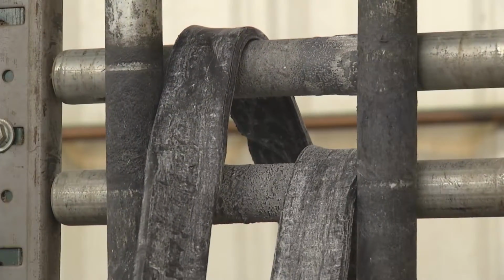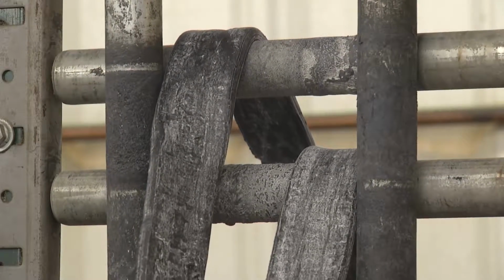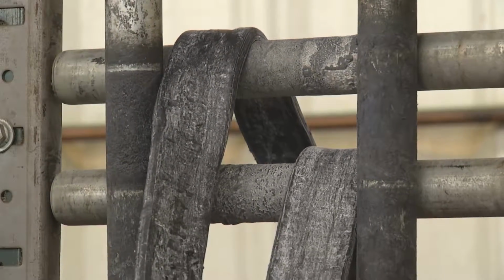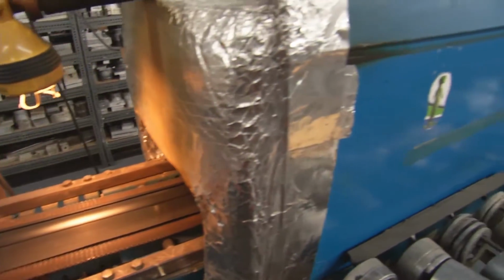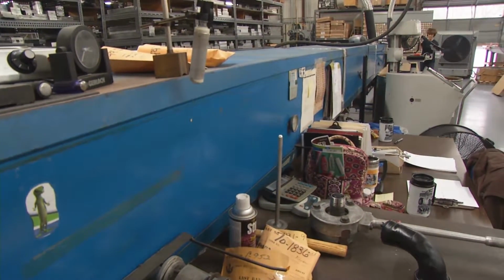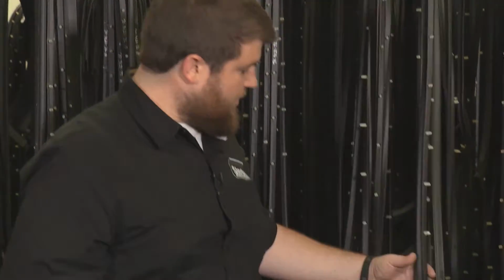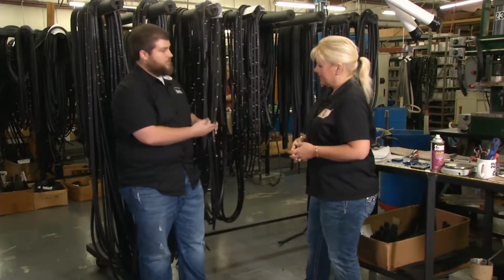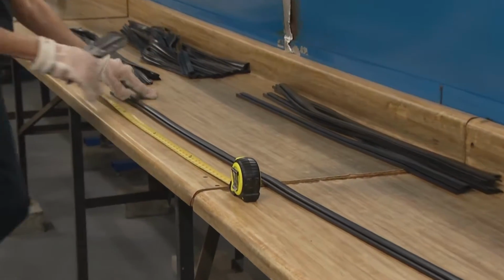The sponge one will go through a salt bath at about 400 degrees, actually curing the rubber, creating the expansion process of the rubber, and then from there we take these strips and move them on to our sponge molding. As you can see here, we'll put holes in them, pins in them, put molded ends on them, and that's what actually gives us a finished product.